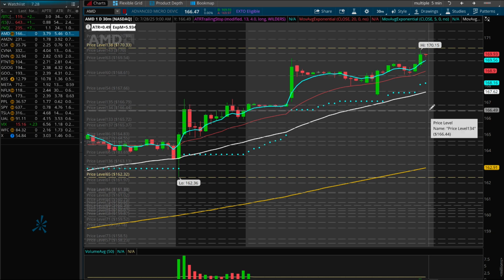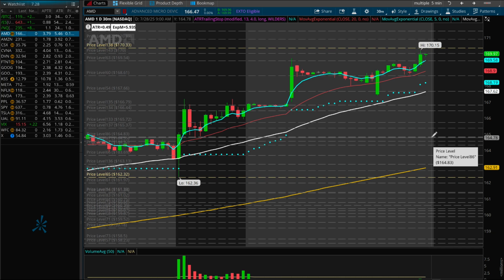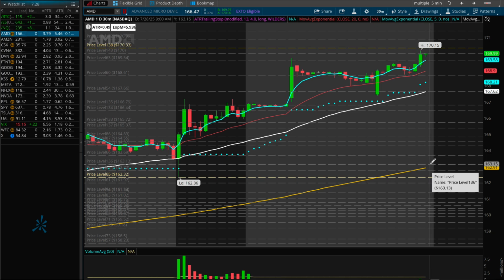Breaking that brings us to 166.44, and should we lose that area, we have right here 165.72, which brings us back to this zone here for AMD. So if you're trading AMD, these are possible areas of support. Now breaking the 165.72, 165.37, 164.83 down to the 164.32 could be a support area. Breaking that, 163.69, 163.13 could be a support area.